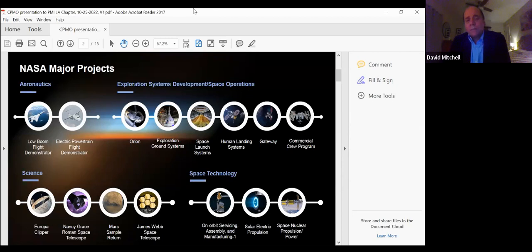That is to scoop up samples, which is happening right now with one of the rovers on the surface of Mars, and bring those samples back to Earth for analysis. On the far right is a different mission directorate called Space Technology, and they're all about advancing the state of the art. The first one, OSAM-1, is in-space servicing of satellites. Then we have other aspects, like solar electric propulsion, and so on. So those are some of our major projects. That's the exciting part, the good news.